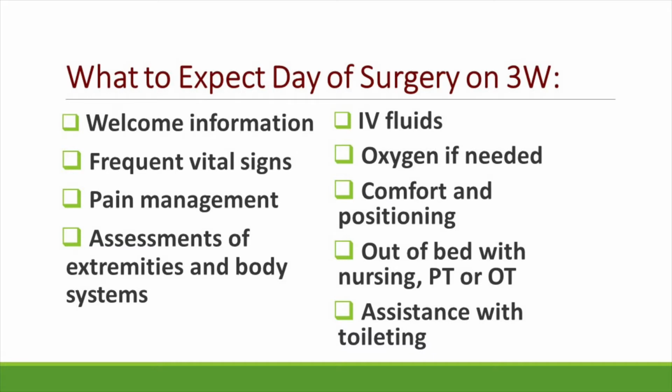IV fluids will be initiated when you're on the floor just to help with hydration. The length of time you're connected to IV fluids is determined by your doctor, and of course how much you're taking in orally. Oxygen. Sometimes you'll come up on oxygen, which is totally normal. Sometimes you just need the little boost after anesthesia.